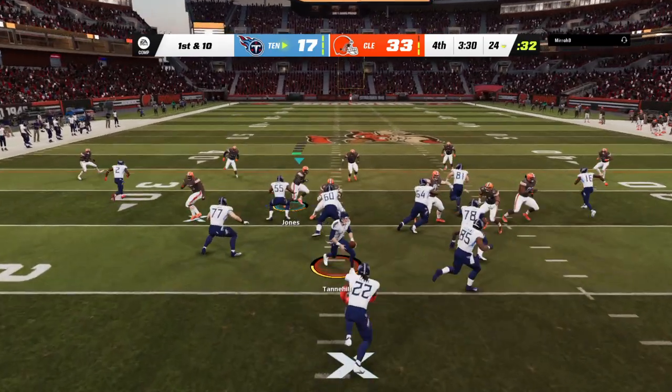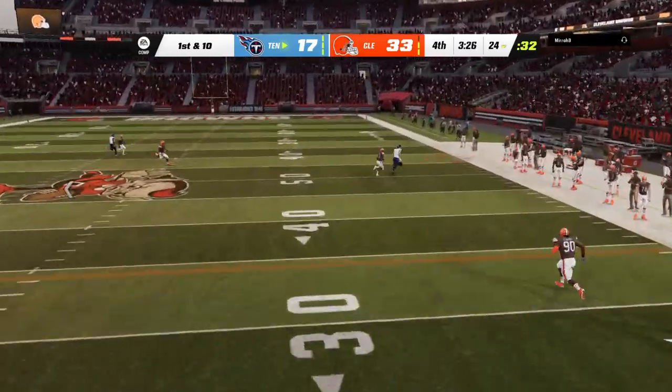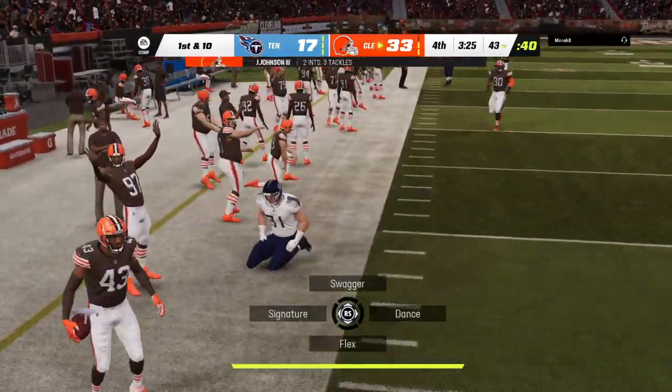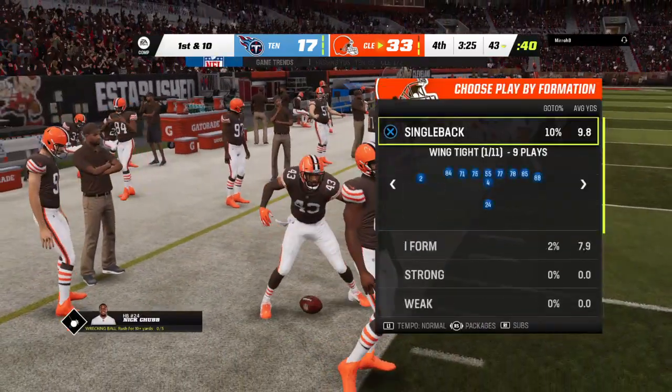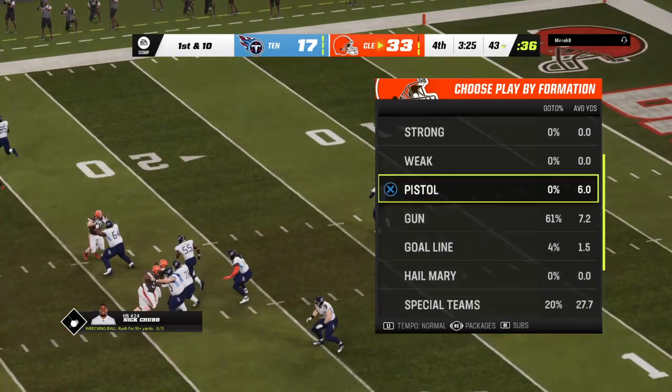The Titans offense set to begin the drive. This offense trying to change the script here a little bit, CD. And his pass is intercepted for the 4th time today. John Johnson with the INT. And the Browns will take over here as they get it up to the 43-yard line.